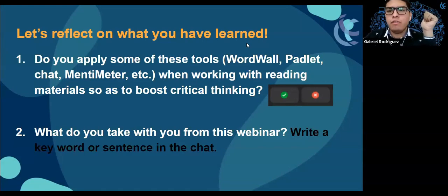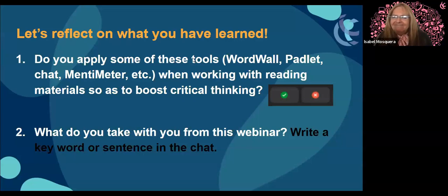For example, I will go for the green one. It's close to the chat, or sometimes you have 3 dots and it says more, and there you have reactions. And you have faces, but this time we will use the green and the red one. There is a green. Good. Okay, we have some green circles.